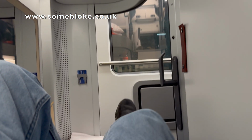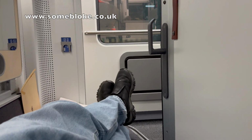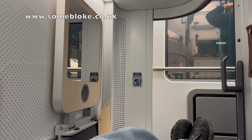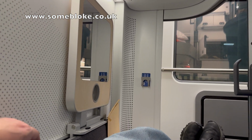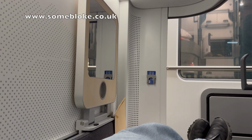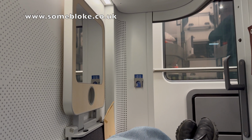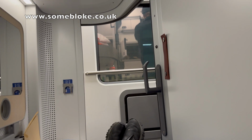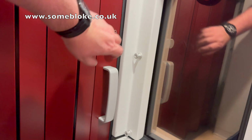Now, while everyone else was boarding, somehow or other I climbed in and made myself comfortable, and it is quite comfortable. I had headroom when I was sat like this. Basically my back is at the end of the compartment, and plenty of space for my feet. And yeah, while everyone else was boarding, I thought I'd explore my mini compartment.